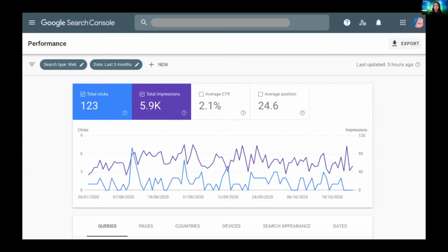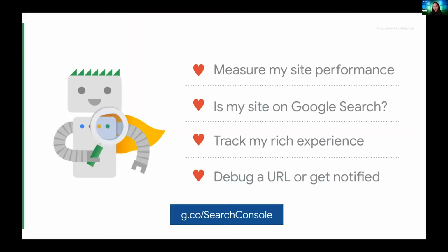It also tells you things like what the top queries are that bring people to your website, what pages are popular, what countries and devices users are searching from. Apart from all the data I have mentioned, you can check things like the speed of your website or mobile friendliness as well. You can confirm that Google can find and crawl your site. You can see how many pages of your website are actually in our index.